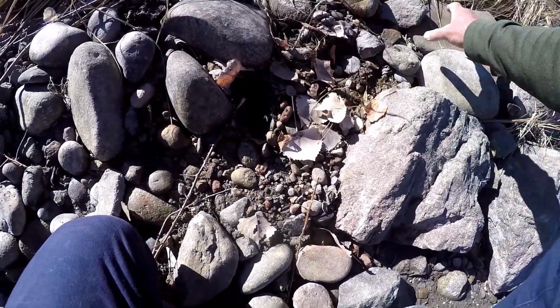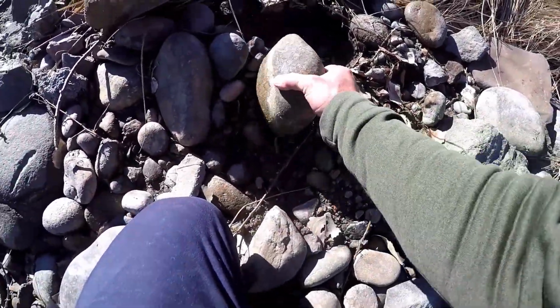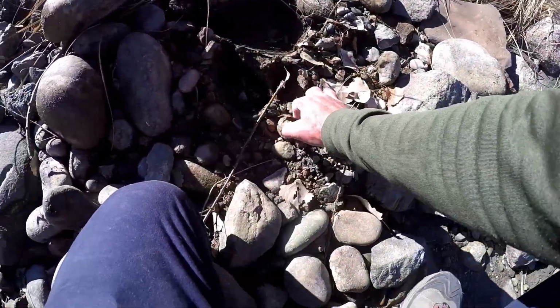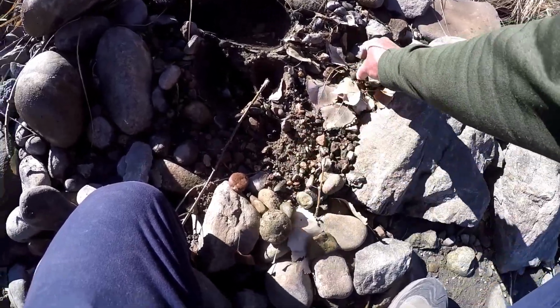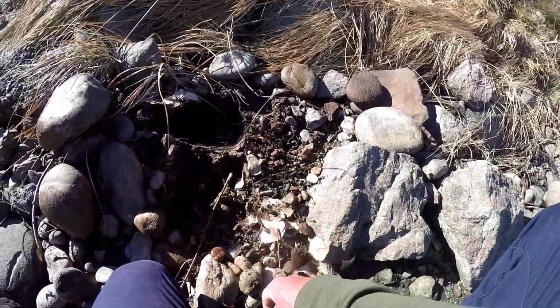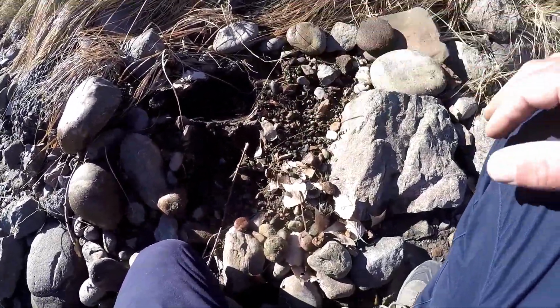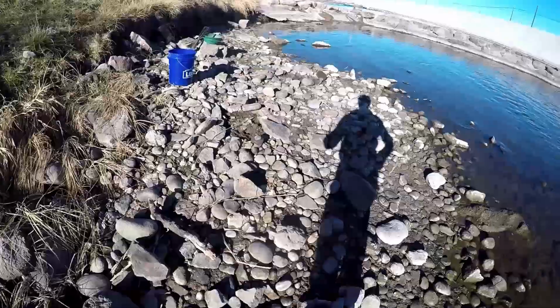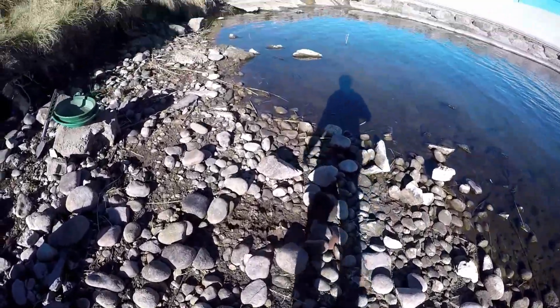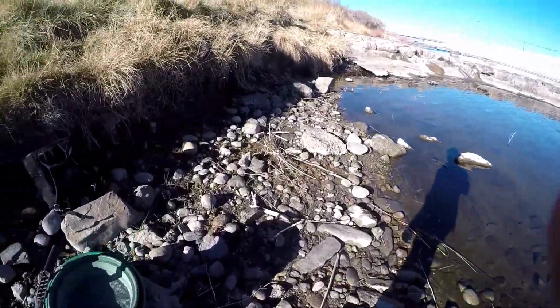Bigger gravels. Oh yeah, that's a big heavy rock right there. Yeah, we'll get this all kind of cleaned out here just a little bit. Alright, so that'll be test number 3. Okay. Look at that big rock. Not set in there too good. Alright, I'm gonna get you guys set up and get to this.